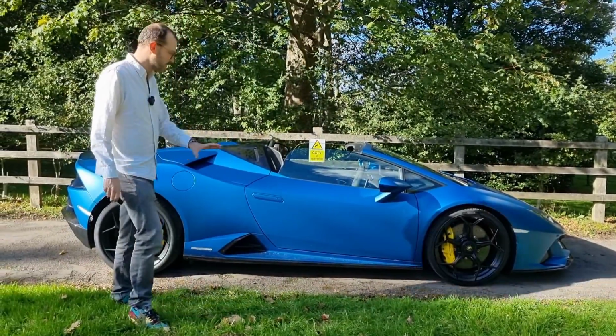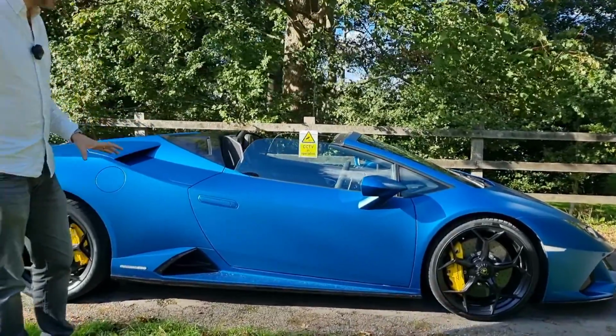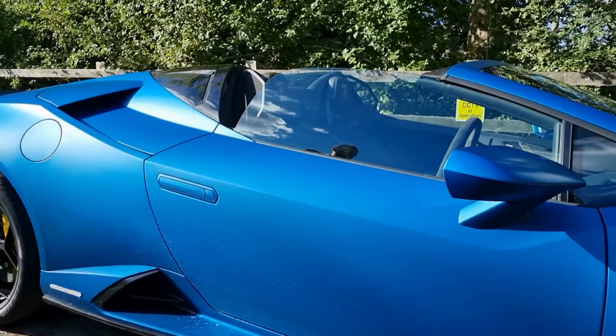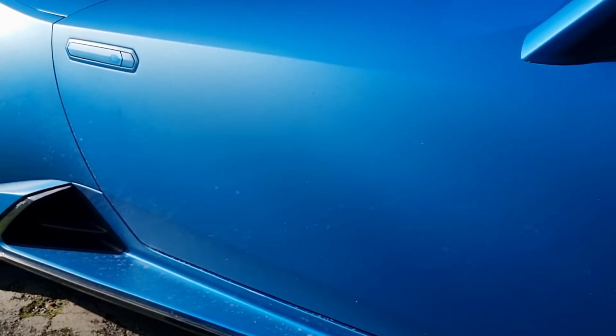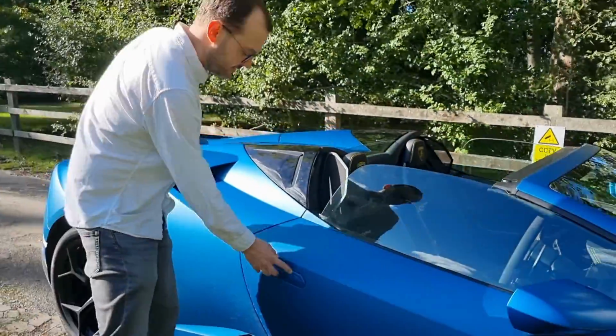One thing to note, this paintwork, we've done about 60 miles in this car. It does pick up the dirt, so you are going to be spending quite a lot of time cleaning your Lamborghini here. I didn't realise quite the extent of it until we decided to come here and start shooting this video, so apologies for that.